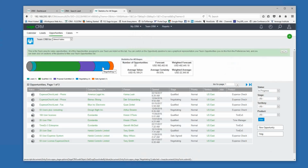So I could be writing proposals for Team A, and I could be writing proposals for Team B. My stuff would show up, and I would identify if this opportunity is part of Team A or if this opportunity is part of Team B, and then it would come up in those particular team CRM activities.